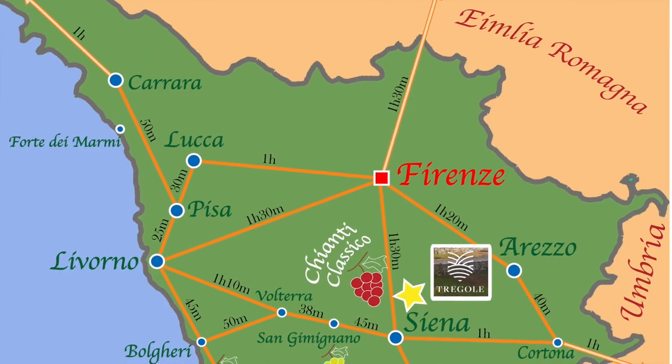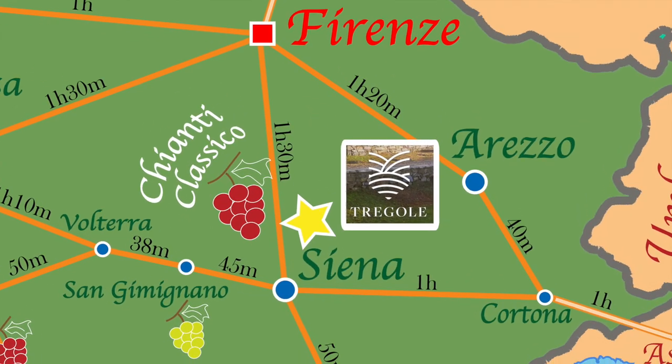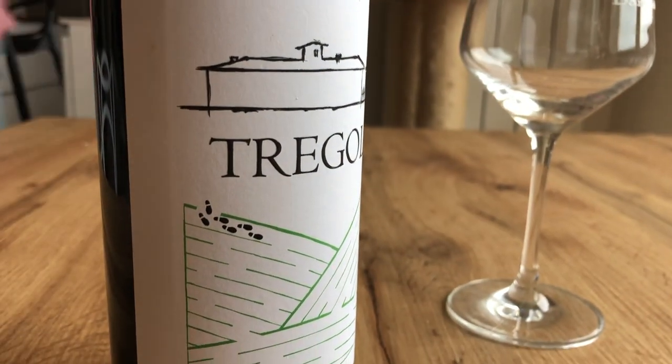And here we are in Castellina in Chianti, 25, 30 minutes away from Siena, 45 minutes away from Florence. We're in the heart of Chianti Classico. And this is their Super Tuscan, so the only wine they're not using Sangiovese in. They put in Merlot 100%.